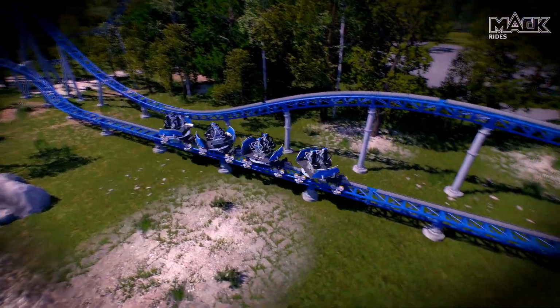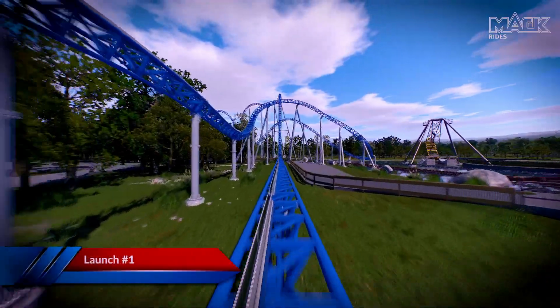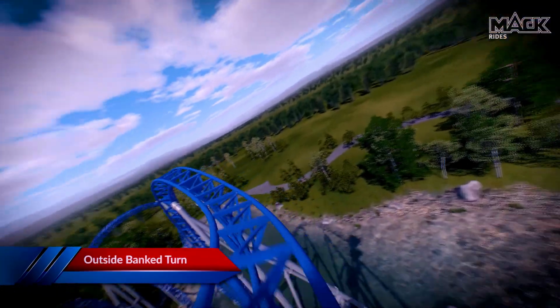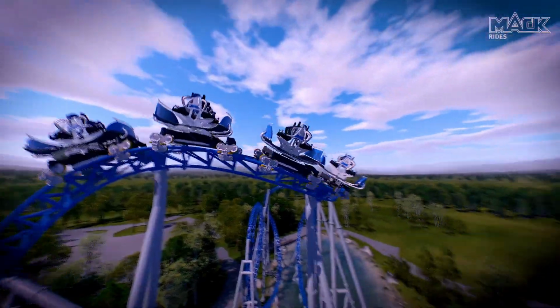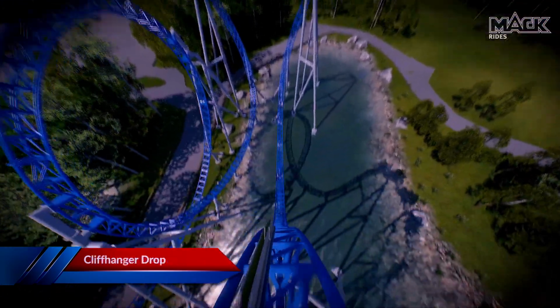I wouldn't expect too much from this. After all, it's just a Mac LSM launch, which generally aren't exactly known to be all that insane. After this launch, you turn up into what starts as a top hat, but levels out at the top, except it doesn't level out. It turns to the left while outer banked, which could be super cool if the spinning is in your favor.